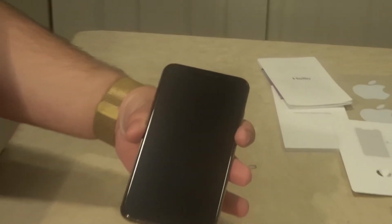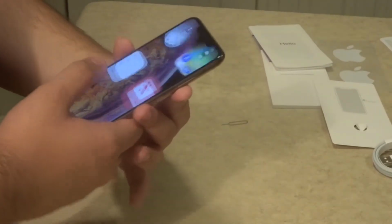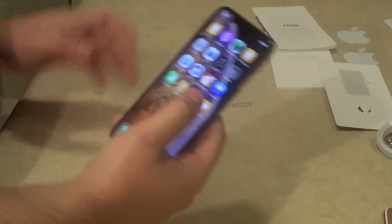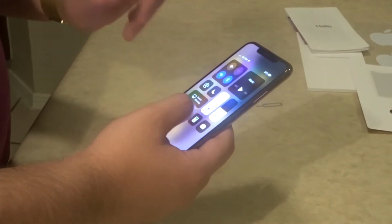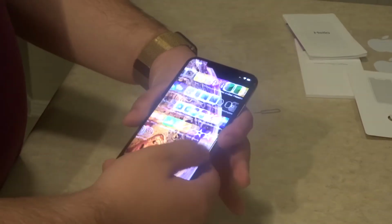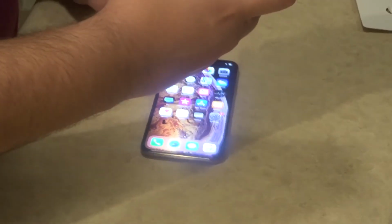And it just died. No, I'm kidding. I still haven't put in the SIM card yet. Of course, that's what it's saying. So this screen is very nice and fancy. Let's compare it to the smaller one. Both of them are on full brightness.